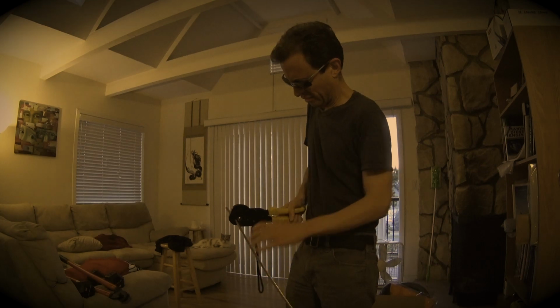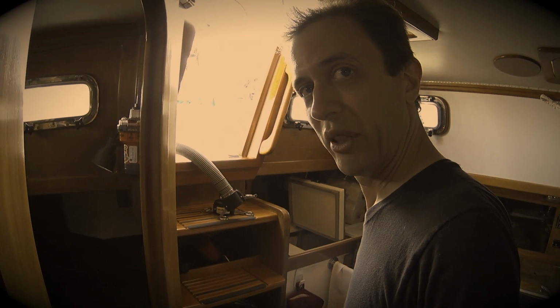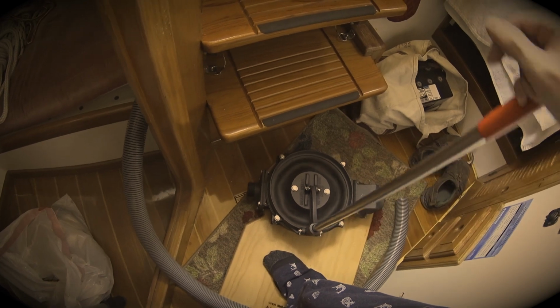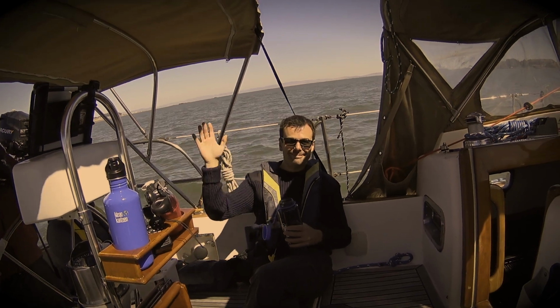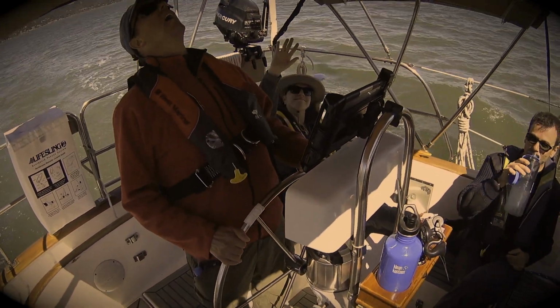Last time on SV Sparklemuffin, I test steel wire cutters and an emergency manual pump. Ian, Gwen, Bill, and I set sail to try out some changes to the boat.